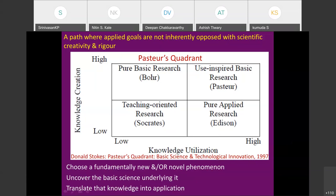Tesla was a smart guy. So he said that we could have done it in half a dozen experiments. It was very brilliant, Tesla. So this is typical pure applied research.